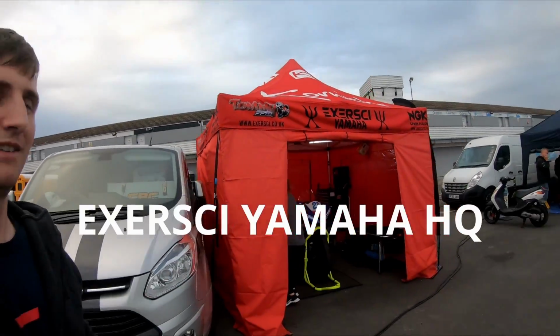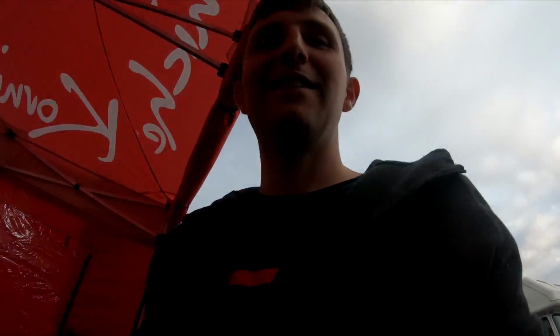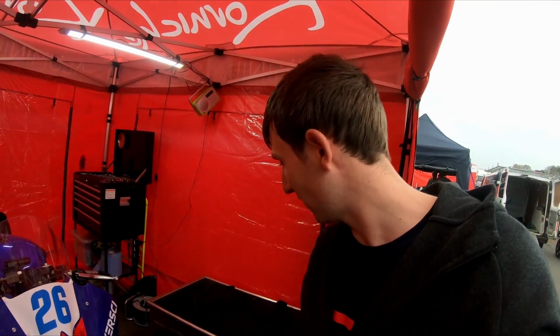We're set up. Thanks very much to Mark Smith, Seb Smith, for lending me your wheel trolley. Not posh enough to have one of these, so we don't look like pure paupers going on the grid. Not sure anyone will see us on the grid, we'll probably be that far at the back.